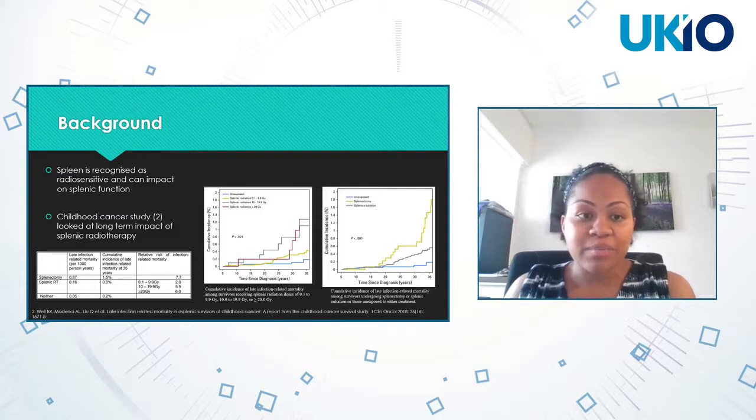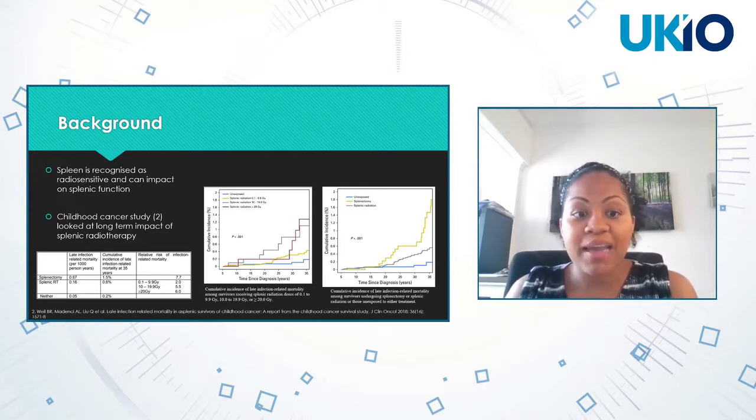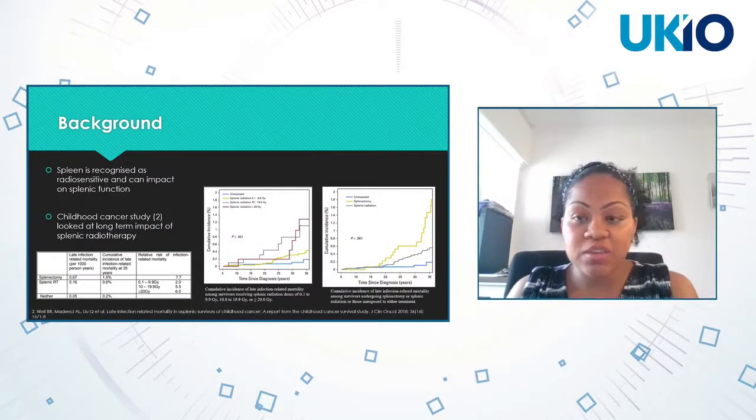What we do know, however, is the spleen is a radiosensitive organ, and exposure to radiotherapy can impact on its function. There was a large childhood cancer study of over 20,000 patients that looked at the long-term impact of splenic radiotherapy. And what we do know is that there's a dose-dependent relationship with this. So the higher exposure to radiotherapy doses, the higher the relative risk of infection-related mortality. So we know for patients who've received a dose greater than 10 Gray, they are particularly associated with a risk of greater than 5%.